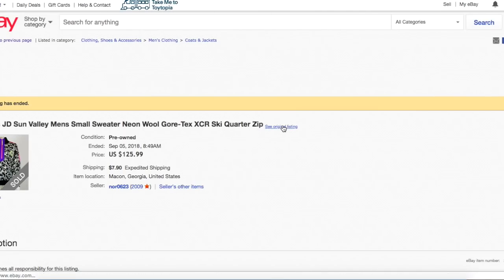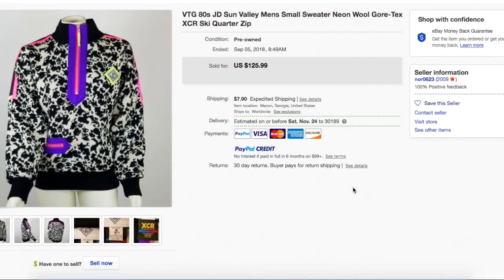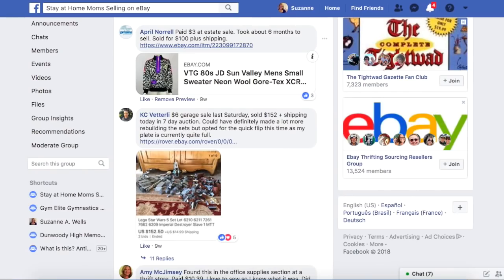And it looks like some kind of vintage sweater. Vintage 80s JD Sun Valley men's small sweater, neon wool Gore-Tex. Okay, so here's the tag. That's a vintage tag there. And Gore-Tex is a keyword you should know. That's expensive to make, but it's insulating material that you're going to see in jackets and coats and ski wear and stuff like that. Also, this is very cool looking. That is very 80s looking. So people just love vintage 80s clothing. So that was $3 and sold for $100.